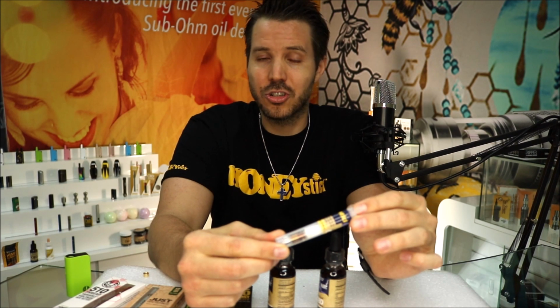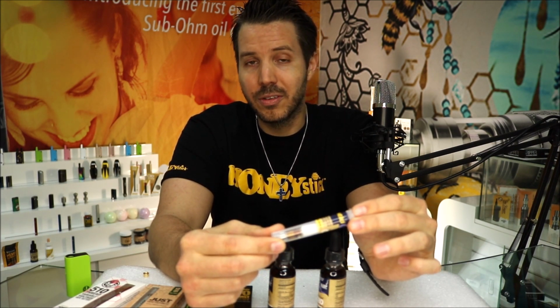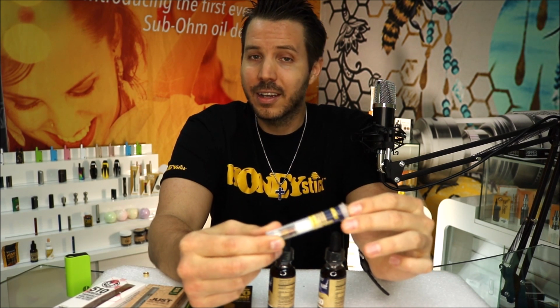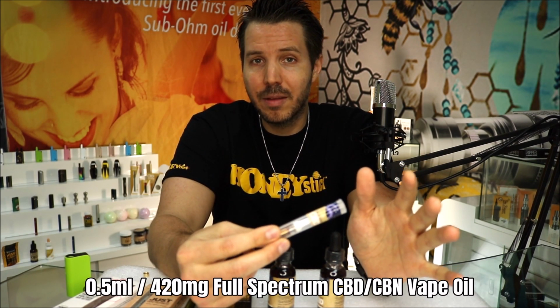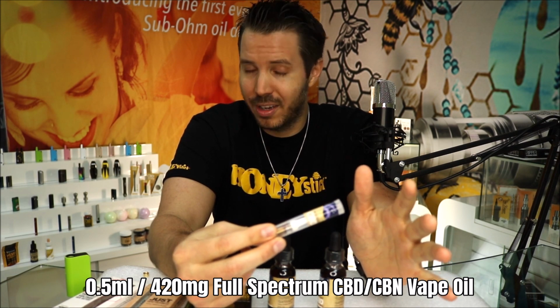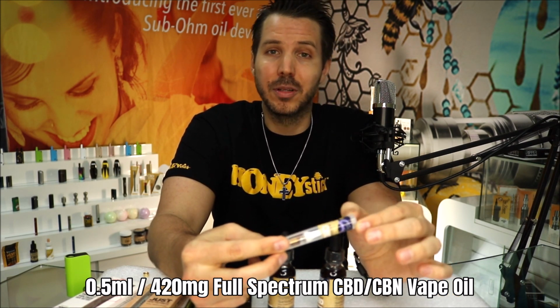Now, how did these extractors do this? They used such a nice spectrum of uniquely blended different cannabinoids. They have CBD, CBN, CBV. They also have some CBC in here as well that brings you a total of, we claim there's 400 milligrams, but the lab reports, you're going to lab out about 430, which comes in a half a gram cartridge.